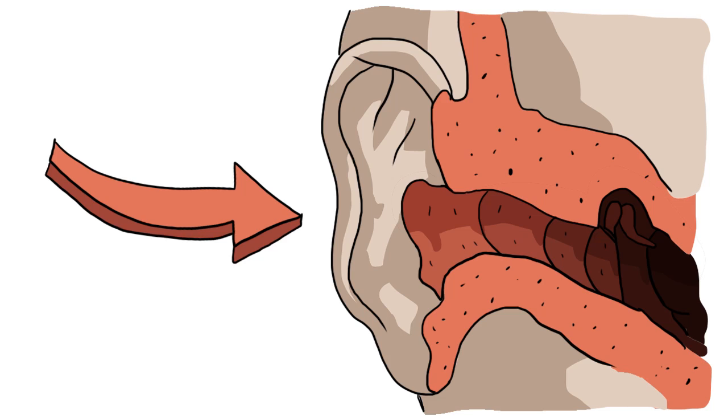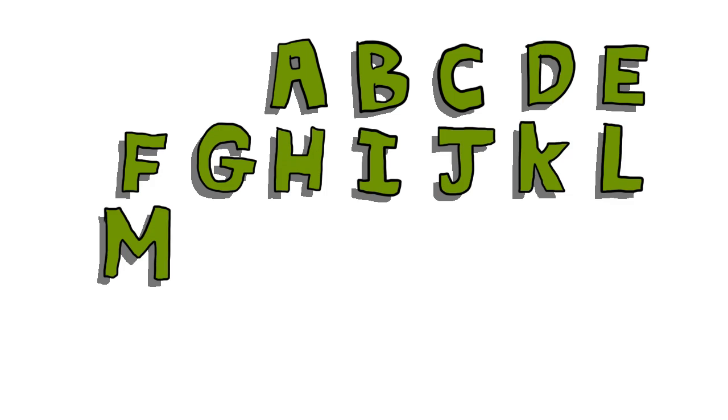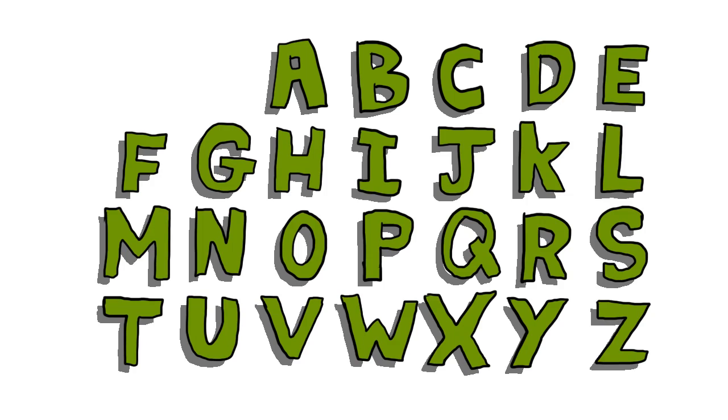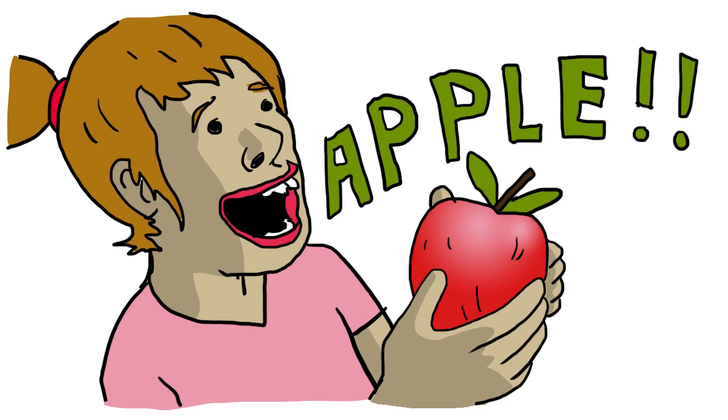It may seem counterintuitive, but 85% of reading is actually an auditory process and only 15% is a visual process. It makes sense when you think of those 26 letters that we have, that they represent sounds. And we put those letters together to represent sounds in words.